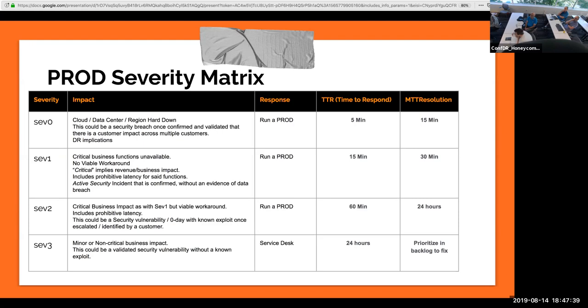So can I host my servers in your data center since it's better than Azure? What? Can I host my servers in your data center? Yeah, you can get my team to do it.